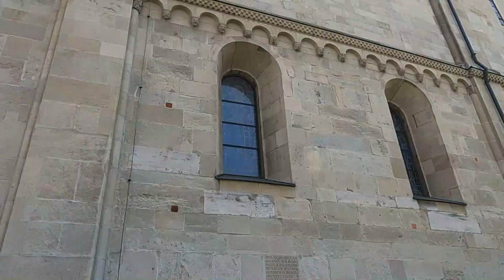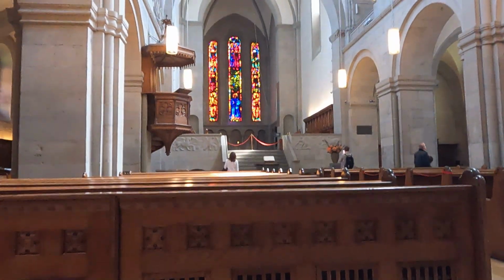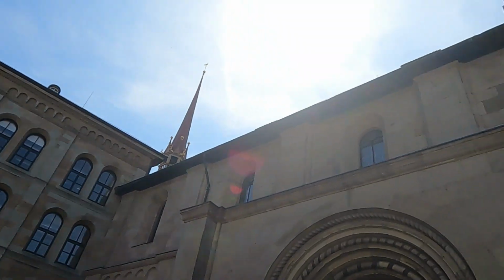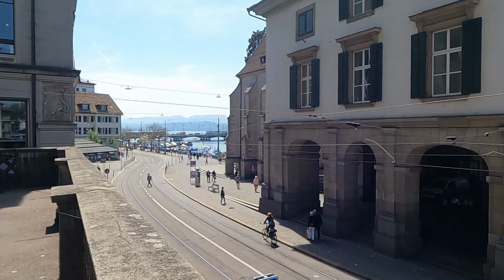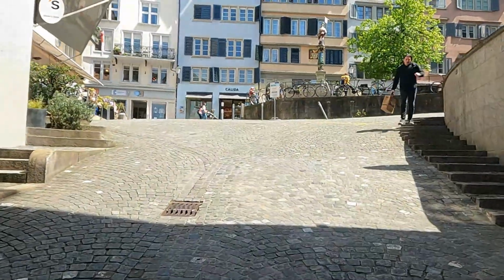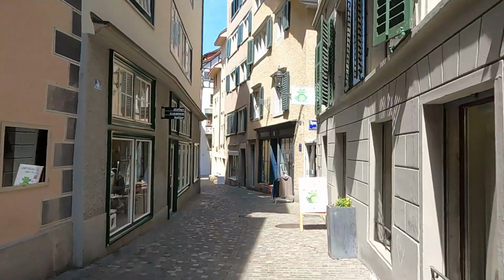It's super safe, which is really cool. Very modern as well, but with that European architecture all throughout. And the cool thing is you can see the mountains from everywhere, which is great. The Swiss Alps are always in view.